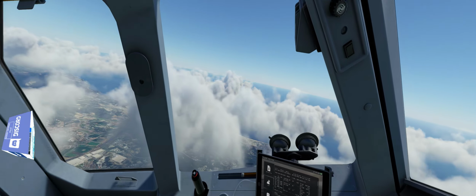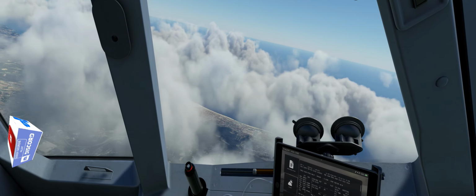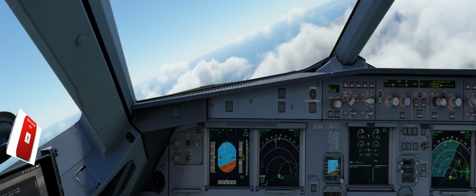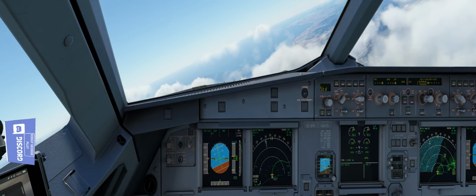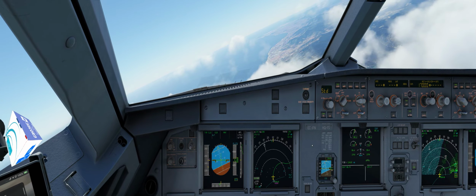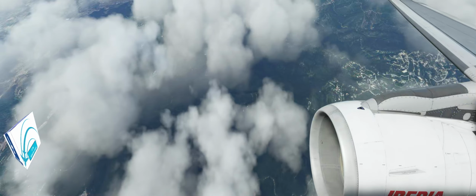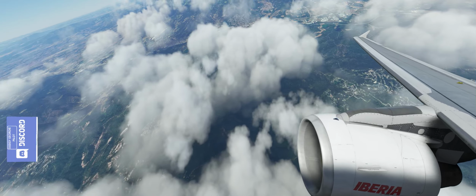Beautiful clouds. Well done, Osovo, well done. Don't look very grainy today. I do believe that was Calella we've just seen there. I've got it wrong before. There's my turn. Very good. Let's have a look about. Nice live view with Iberia.